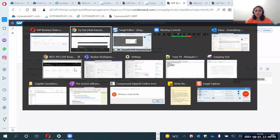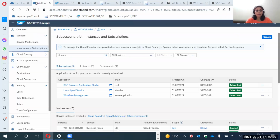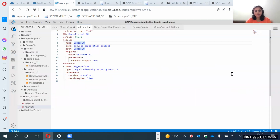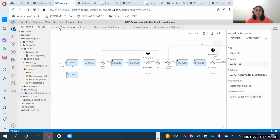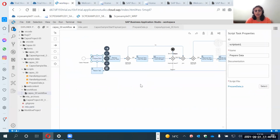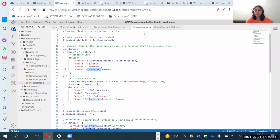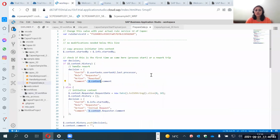So for this, what you need to do is just get inside the workflow. In the workflow you have this service task, the script task, if you remember, where you are just preparing the logic to pass it to the service task where the rule is being called. So in that script task, you need to just replace the rule service ID as well.